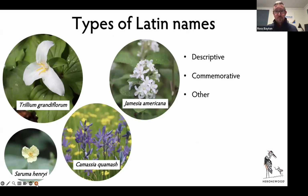Right, let's go look at some pictures of some plants. So Latin names of plants really fall into three different categories. They can be descriptive, they can be commemorative, or they can be other. And here we have four examples.